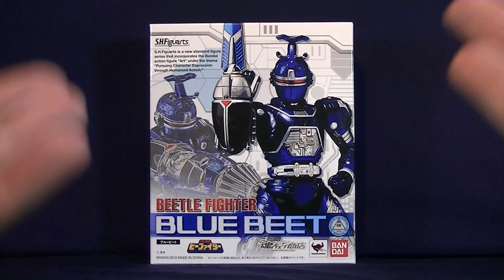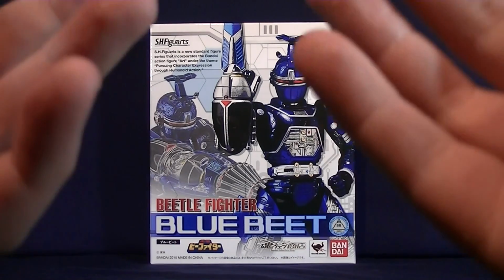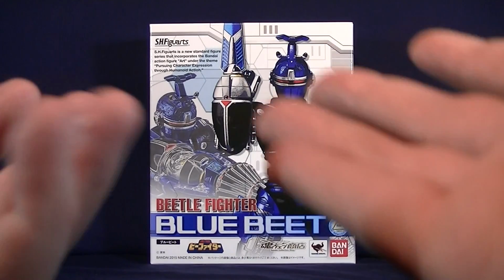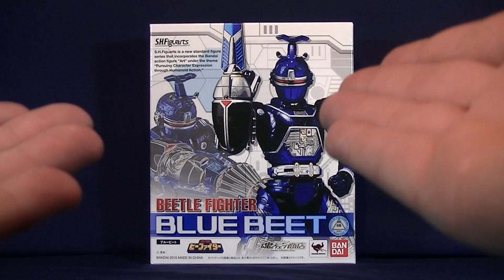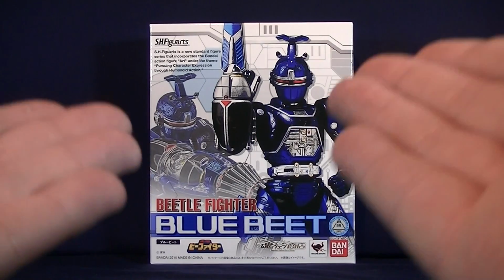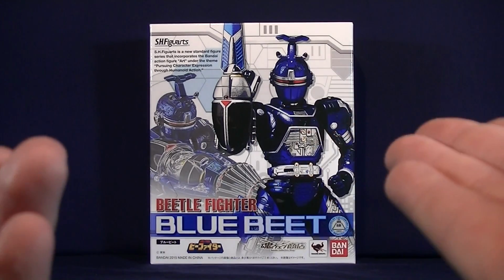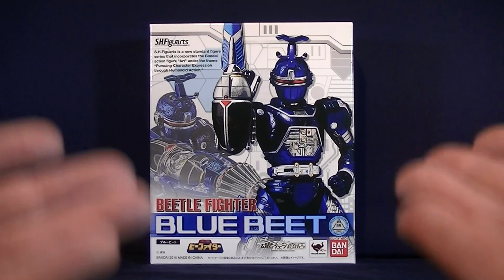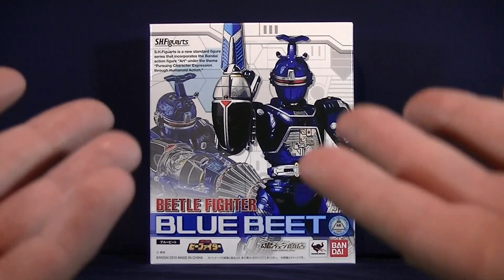I'll just give you guys a heads up, I've never actually seen the original Beetle Fighter show, which came over from Japan, so I pretty much exclusively bought this figure from his street cred of Big Bad Beetleborgs, which used a lot of the fighting footage from Beetle Fighter in that TV show, just like they did with Power Rangers and Superhuman Samurai Cyber Squad.